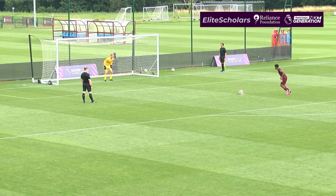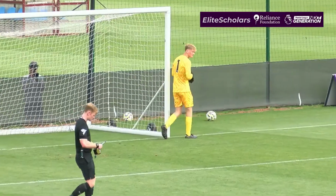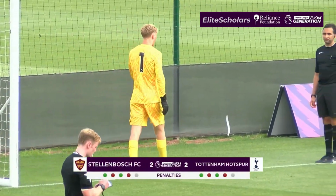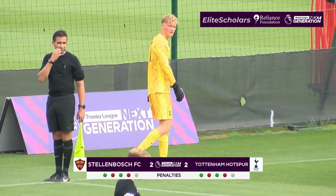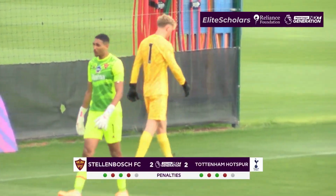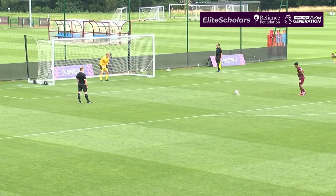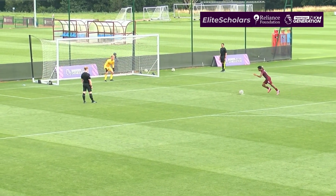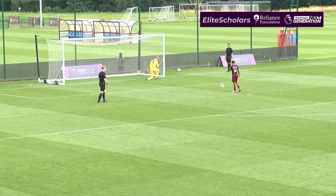Chikeho stepping up, and he's denied as well. And all of a sudden, after four kicks taken and still level in the scoreline, just like that, it's going to be sudden death. It's like we're watching another 50 minutes of these two teams. It's back and forth, back and forth, and neither really want to take that advantage, capitalise.